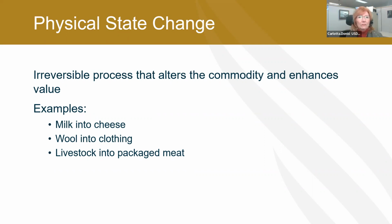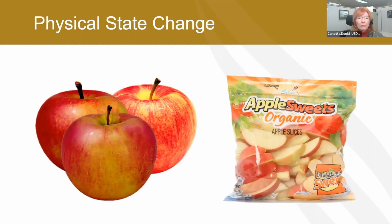Okay. So again, the physical change would be anything like these examples: taking your milk and turning it into cheese, or wool and turning it into clothing, livestock into packaged meat. So those, go ahead. Somebody may have to go on mute, and then go ahead, Melissa. There are some pictures there.